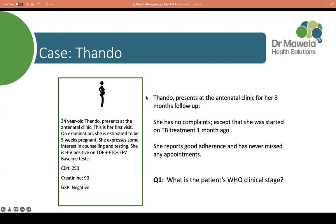Stage 3, they are becoming very sick. They have severe bacterial infections, pulmonary TB, bacterial pneumonia, bacterial meningitis, oral candida, for example. And then stage 4, we are talking about someone who's very sick. They've got AIDS-defining conditions like invasive cancer of the cervix, cryptococcal meningitis, PCP pneumonia, so specific pneumonias that are very bad, contributing to significant morbidity, HIV wasting, where a patient has lost both fat and the lean body mass.